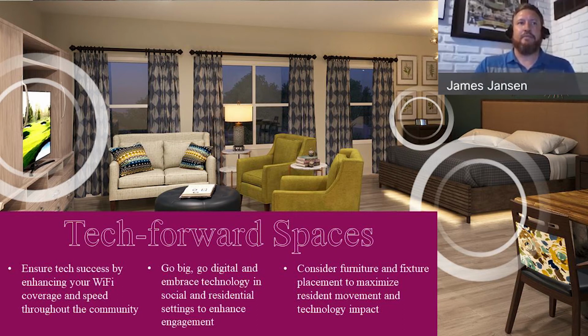Another trend we're seeing is people going big and going digital. And what I mean by that is in resident rooms, TV spaces, TV areas, and things like that, going from a 32-inch TV, maybe up to a 43-inch TV, really creating a wow factor with TVs and technology in a resident room is going to be important. We are seeing people move to larger format TVs. They're easier to see, and a lot of people now are streaming content, right? So it's important to be able to give them, residents, a platform to be able to do that, see large images, have good sound, and those types of things.